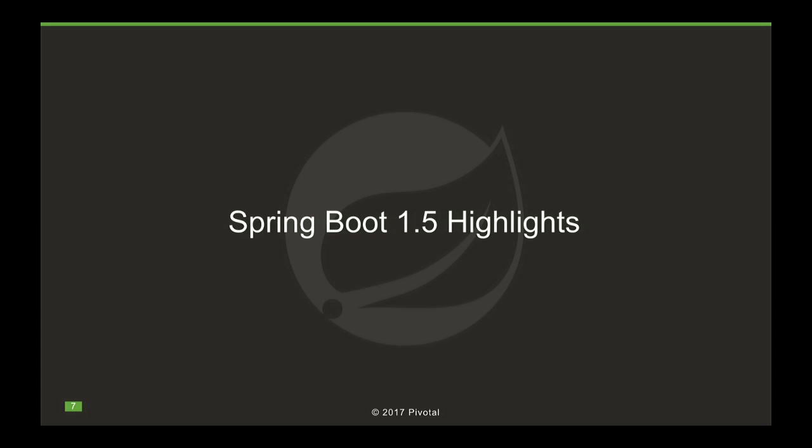Yeah, so that's just a super quick recap of what's happened in 1.4. Now, I'd like to turn it over to Madhura to talk a little bit about the release that she's been working on that has just been out for a little while, Spring Boot 1.5. Madhura, you want to talk to us a little bit about some of the highlights?